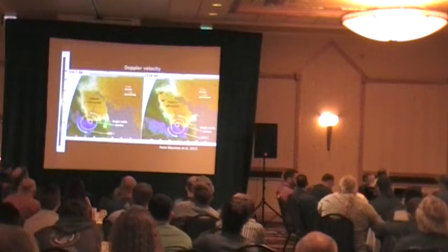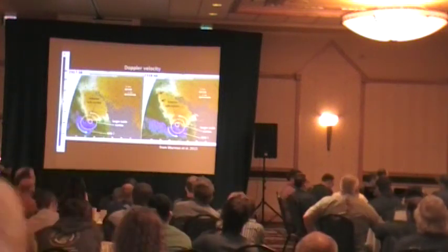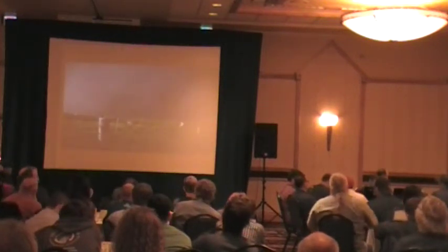Again, here's the size of the tornado, and there's an interior vortex. But the point here is there's a larger vortex here that looks like rain curtains. You may think, well, that's just rain curtains outside the tornado. No, I think that was the tornado. And that may be one of the problems. Again, it was hard to assess what was going on here.